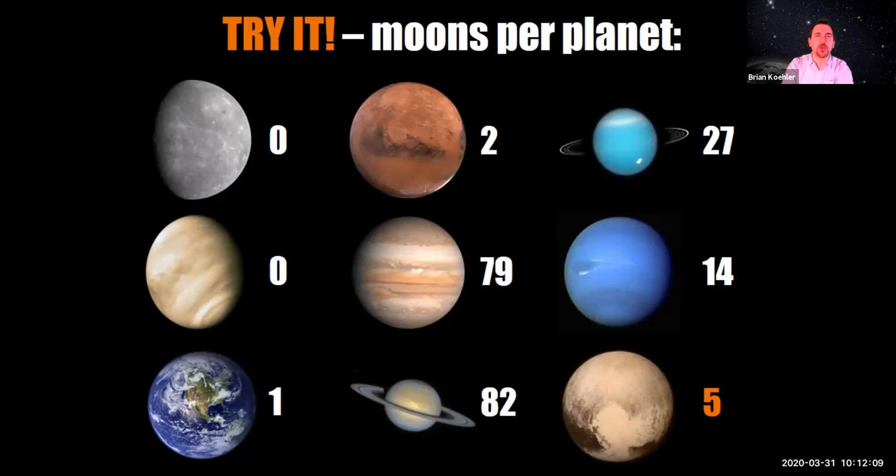So how come Pluto gets more moons than we do? It's that combination of size and distance from the sun that determines how many moons we end up having. The further and further away from the sun you get, the more we have these little rocks and little pieces of ice floating around space that can get pulled into orbit around a planet.